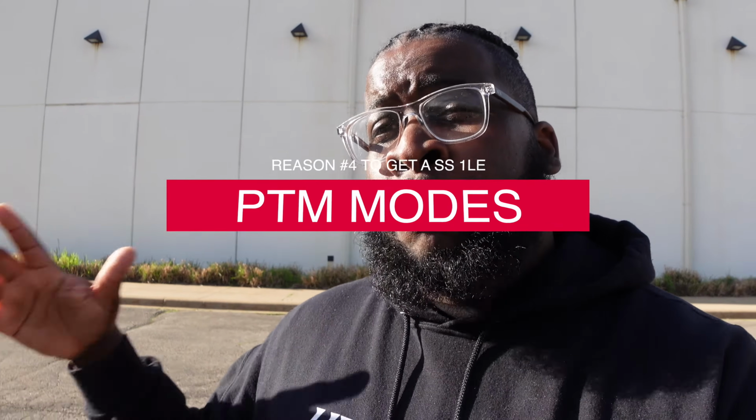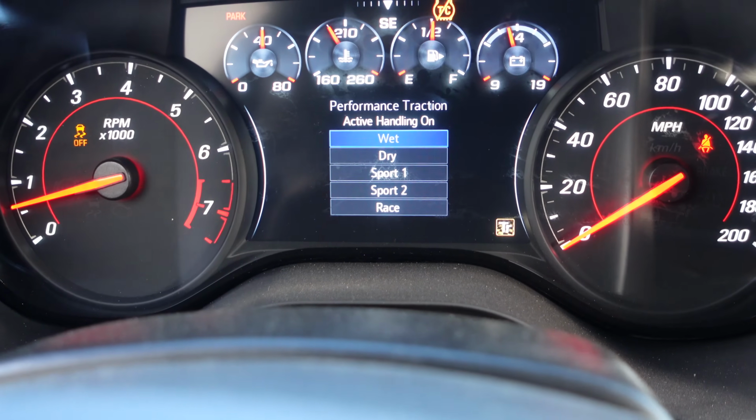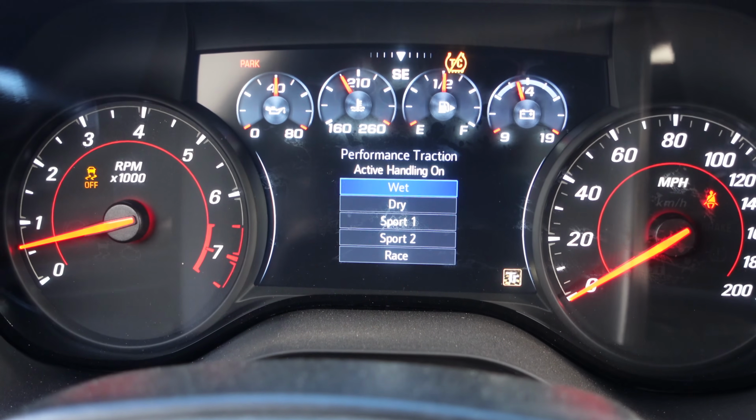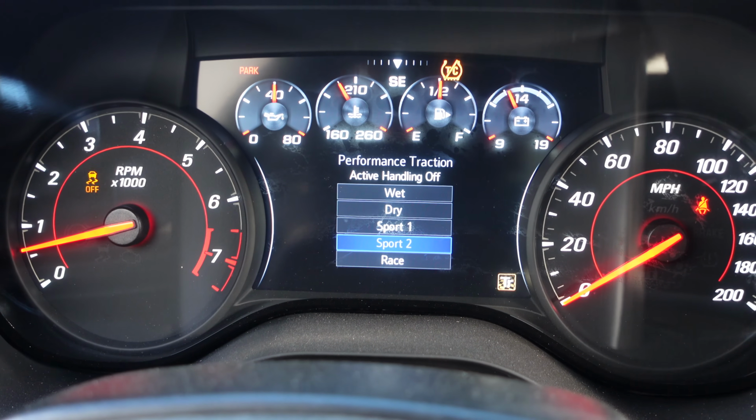Now we're gonna jump into number 4. The 4th item is the PTM modes on there. And you're probably asking me, what in the hell is PTM modes? That stands for Performance Traction Management. On here, there are about 5 of them. I'm gonna share on the screen what they all are, and I'll explain all of those in another video. But it pretty much is 5 different modes that you can set the car in based on traction.